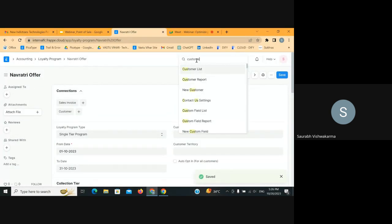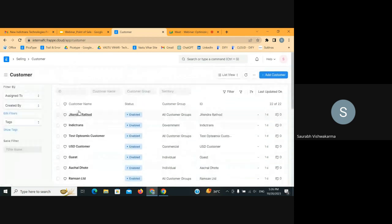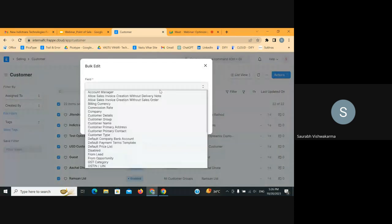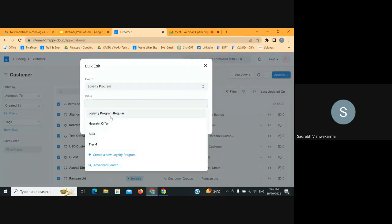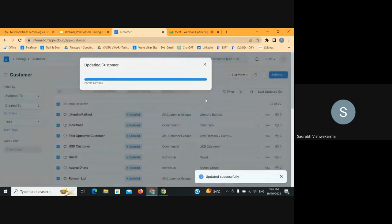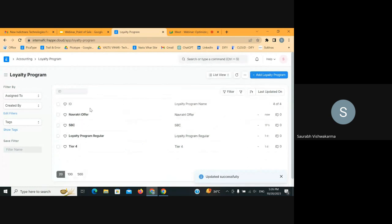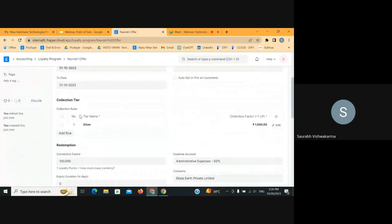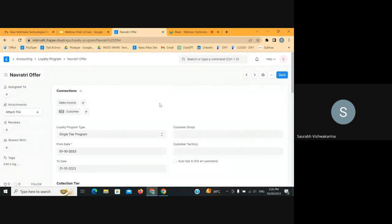Now, let me define this loyalty scheme in my customer master. I'll define this for all of those customers. Loyalty program, Navratri offer. I'll say update. Let me check whether I have mapped the company properly or not. Perfect. So this was the setting for your loyalty program.